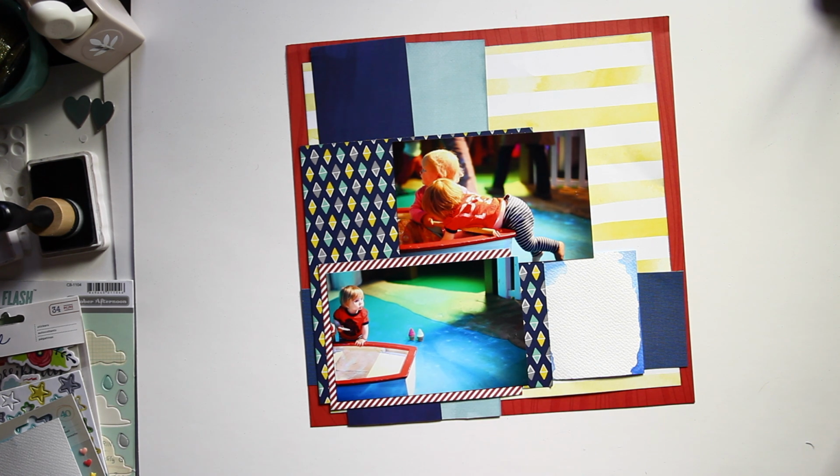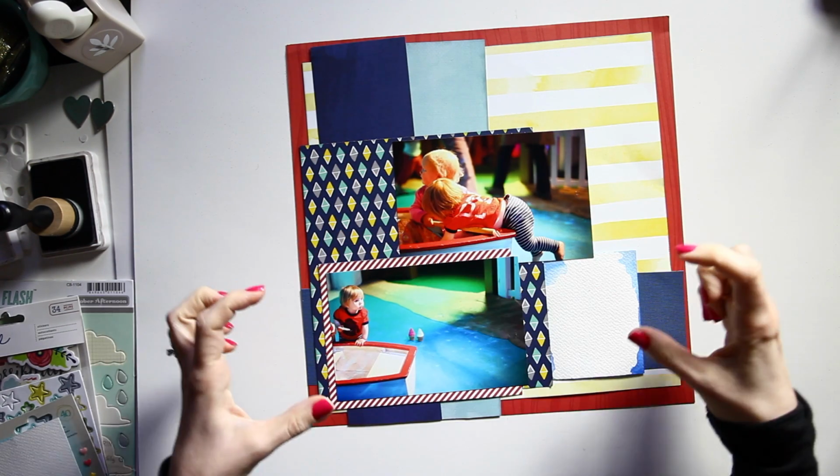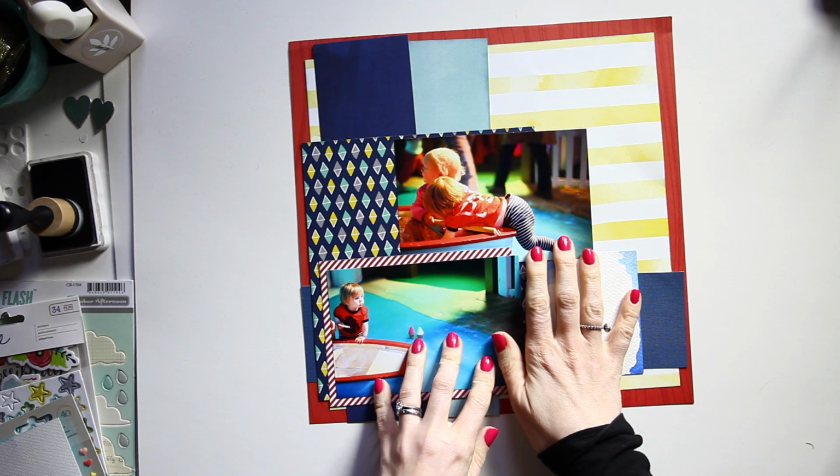I also think if I was creating a layout where I had maybe 24 little photos that were all different shots of the museum from start to finish, that would be a great way to bring it all together, just the name of the museum. But I don't think it fits these photos perfectly.